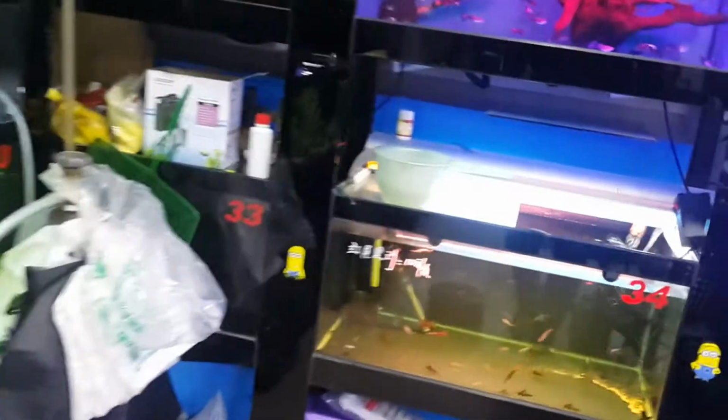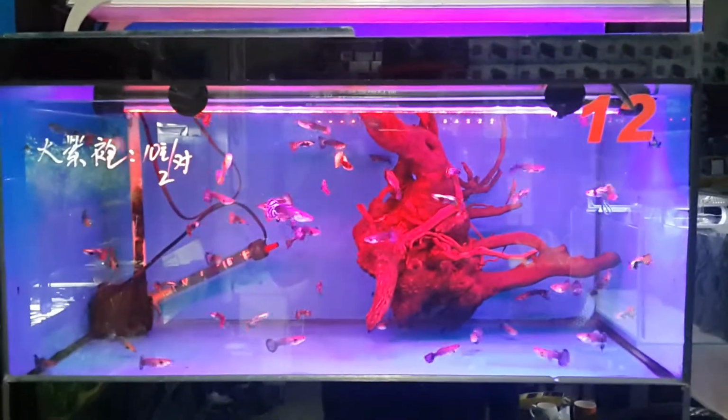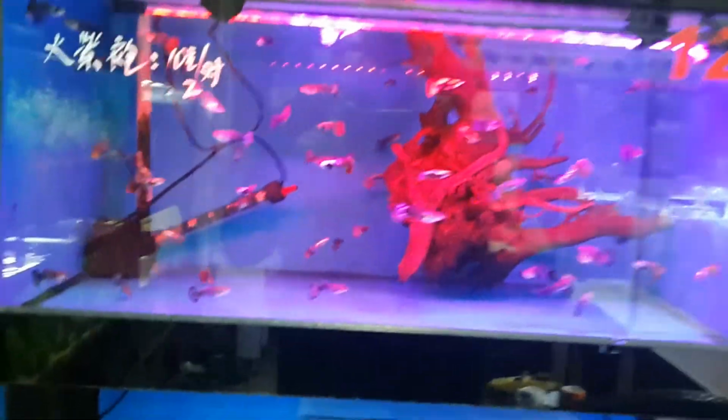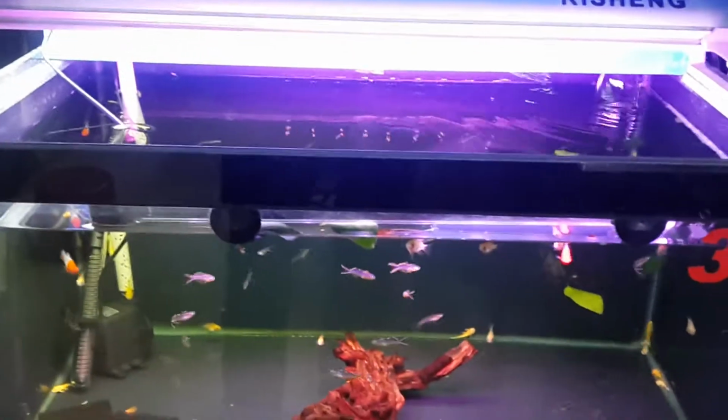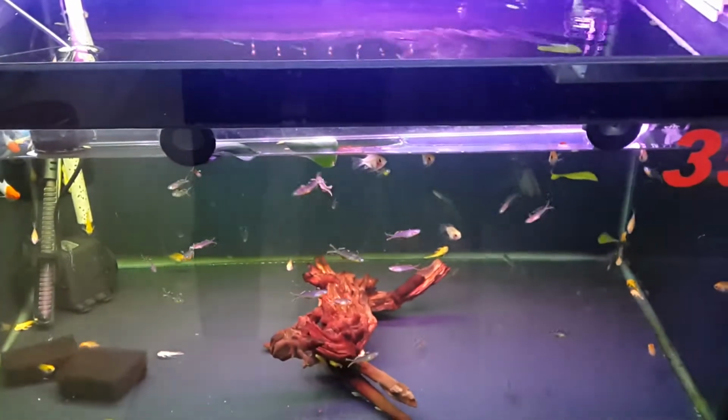Plants, guppies, very similar to what I have at home. Red tail shark. Pseudomobile focatus. What are those? Mollies, blue mollies it looks like. Rams. Killifish.